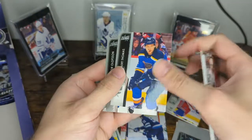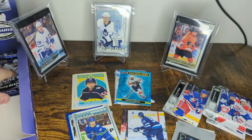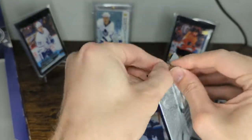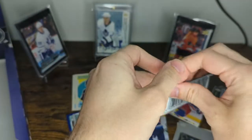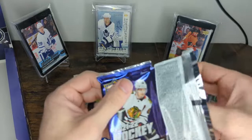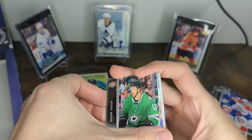Nick Paul, Boo, Robert Thomas, and Victor Olofsson. 3 more to go. Again, still, yeah, 2 Young Guns left. Although, who knows what the clear cut is? I'm very curious because the clear cut is supposed to fall in the same collation as the rookie materials. So, very interested to see what comes out there.